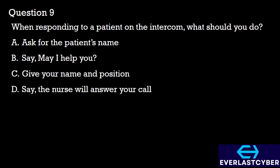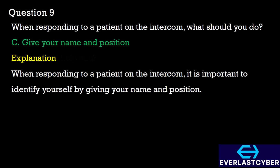When responding to a patient on the intercom, it is important to identify yourself by giving your name and position. This helps the patient to know who they are speaking with, thereby creating a sense of trust and clarity in the communication process. So our answer is option C.